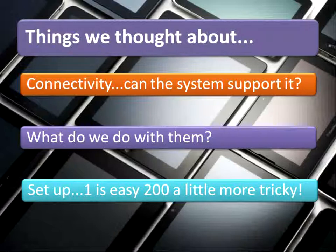And the what to do with them also covers where are we keeping them? What do we do with them? How do we get them about? And we'll come to that a bit later as well. But also one of the main things for me, sitting as an individual person with all these iPads and Androids, was that setting one up and putting the apps on one is really easy. Getting it on 200, as I say, is a little bit more tricky. And that is a problem that still keeps rearing its head a little bit.